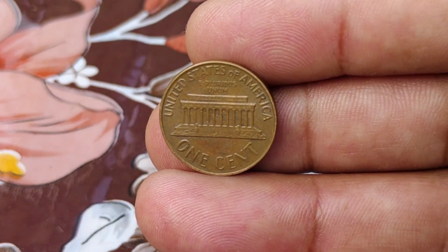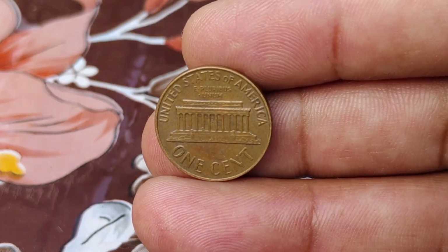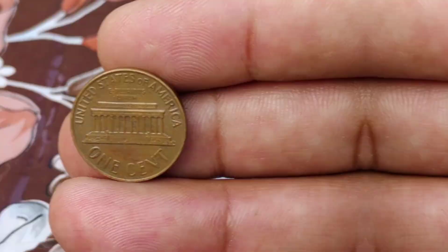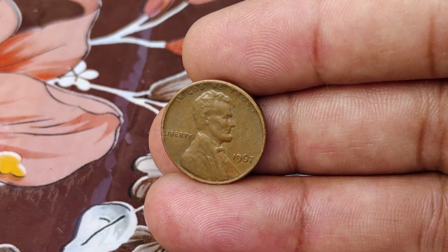Now for the big question. What is a 1967 Lincoln Memorial penny worth in today's collector market? In very fine condition brown shade, this coin typically ranges up to $80,000.